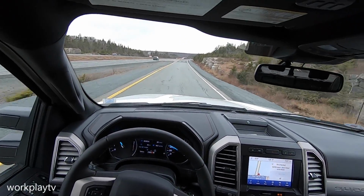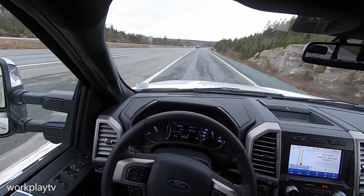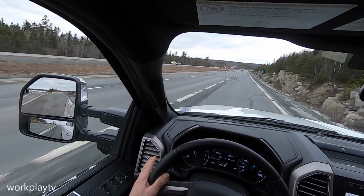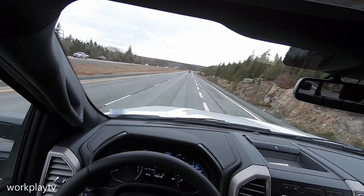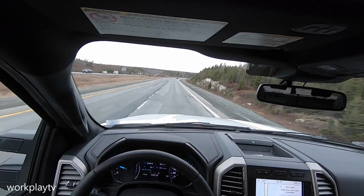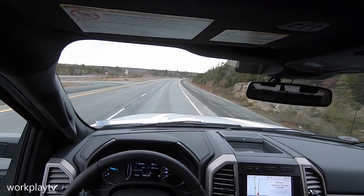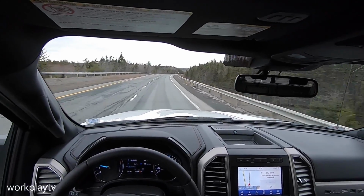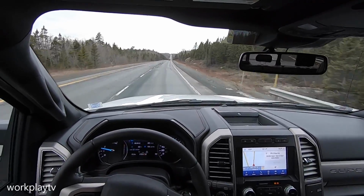Little turbo lag, and now she is going. Wow. Okay guys, so there was some turbo lag there with no brake torque. So no brake torque from starting at absolute 0, first gear. It did take a second for the turbo to spool up and then start to gain some power. And then it just took off.